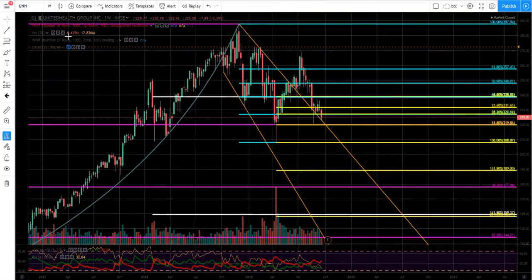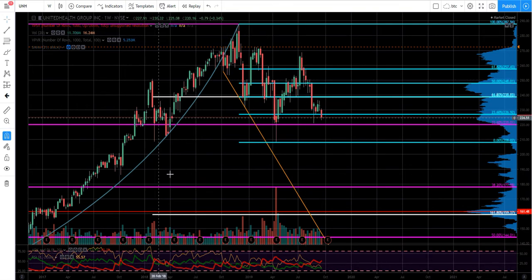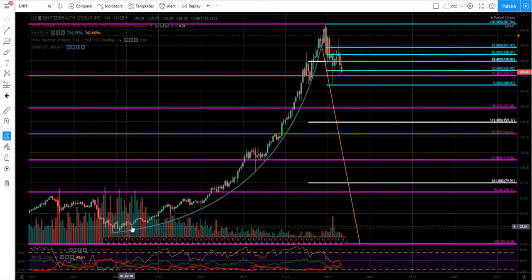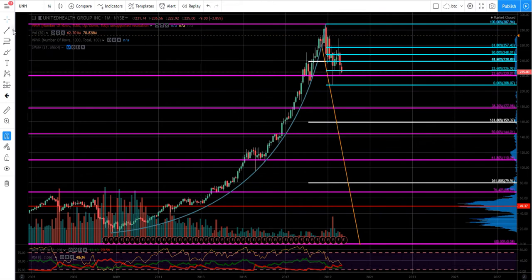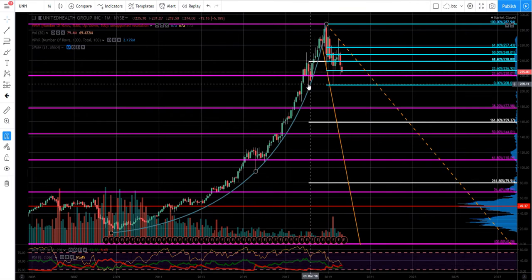UNH, second holding. UNH on a weekly here. That's, if you're wondering, this giant parabolic curve. And now a breakdown. It's been a while since I mentioned this one, but it's still slowly trending down off that parabolic curve. Currently testing that primary 23.6 at 220.